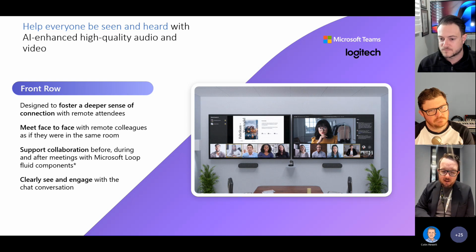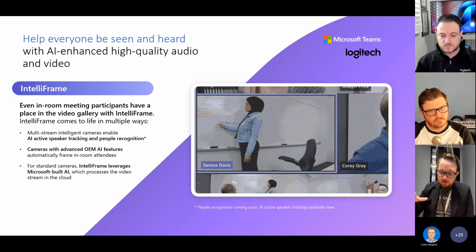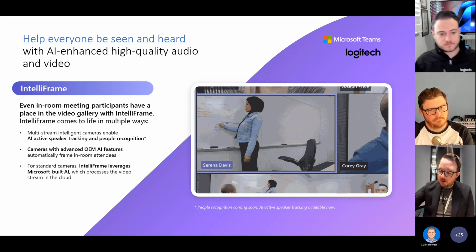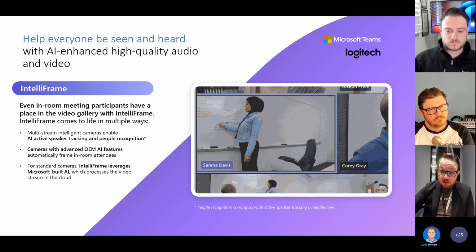But going back to my point before about intelligent cameras, we announced at Ignite the capability to dynamically frame the people in the room, and Rob spoke about the capabilities with Right Side. That goes in parallel with the technology we're doing on the back end with IntelliFrame. They're a better together story, where with intelligent cameras and IntelliFrame, we can dynamically identify the people in the room who have enrolled their facial recognition through the Teams client.